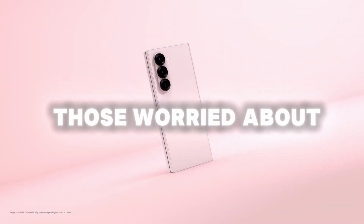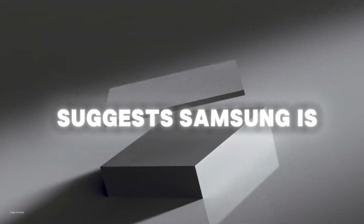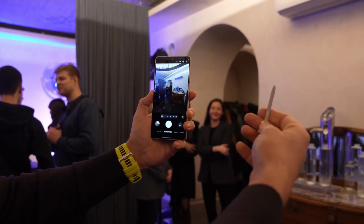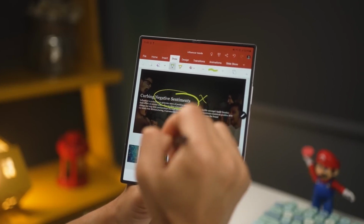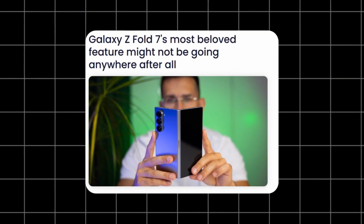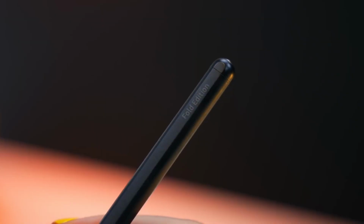Good news for those worried about the Galaxy Z Fold 7 losing S Pen support. A new rumor suggests Samsung is developing a new S Pen specifically for the Fold. With the Galaxy S25 Ultra's S Pen reportedly getting a downgrade and speculation that the Fold 7 might drop S Pen support for a slimmer design, this latest leak might put some of those fears to rest. While leaks should always be taken with caution, it appears Samsung isn't abandoning the S Pen for its next foldable.